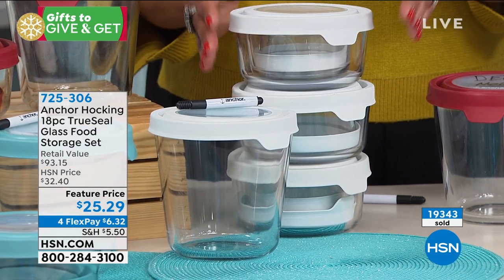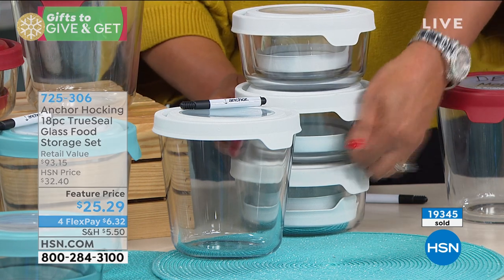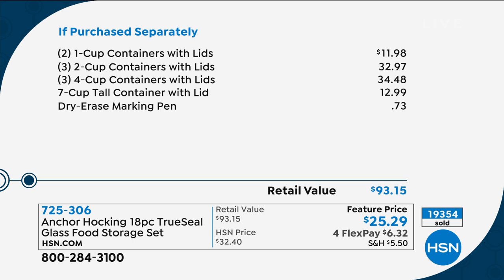So here's the value again. I don't want you to wait on this because Anchor Hocking, this is a premium brand. This is durable. I mean, durable glass. 5-year warranty comes with this. Who gives you that?